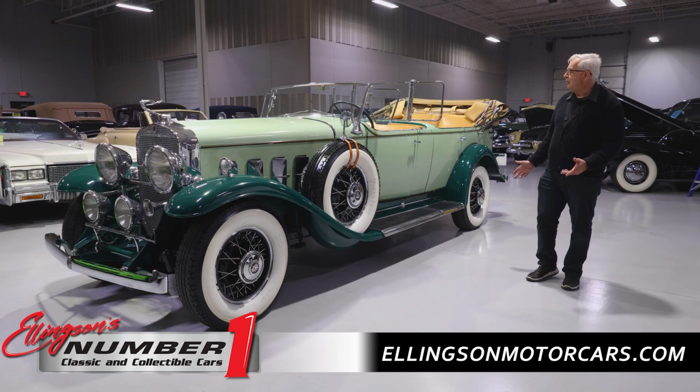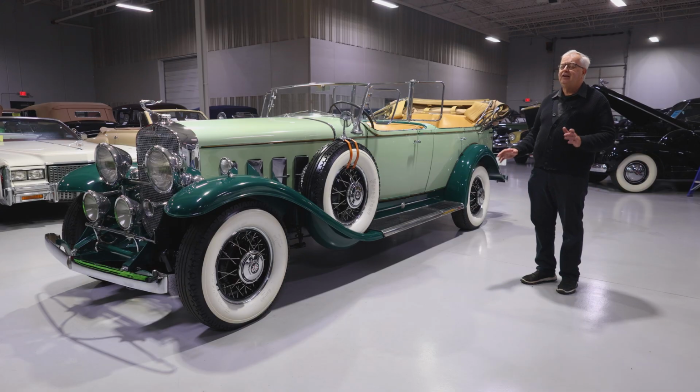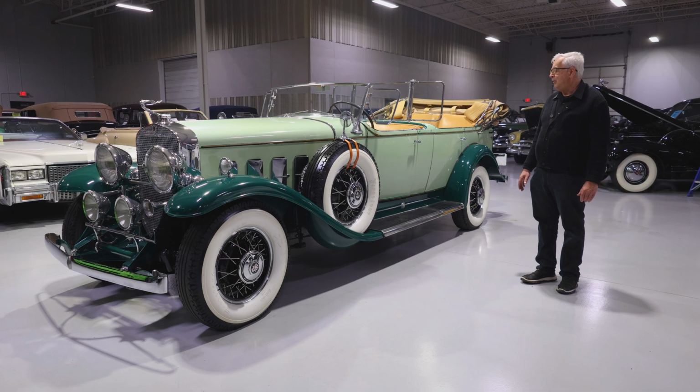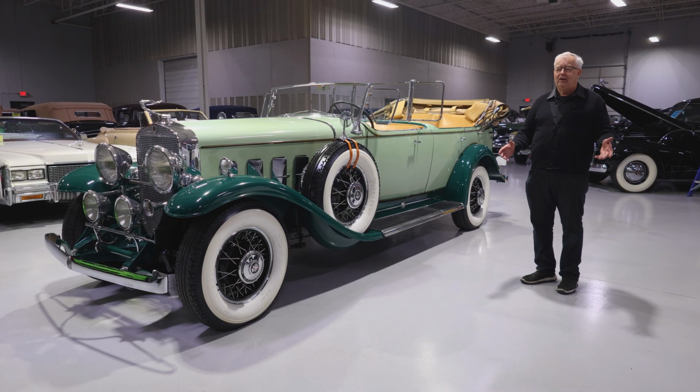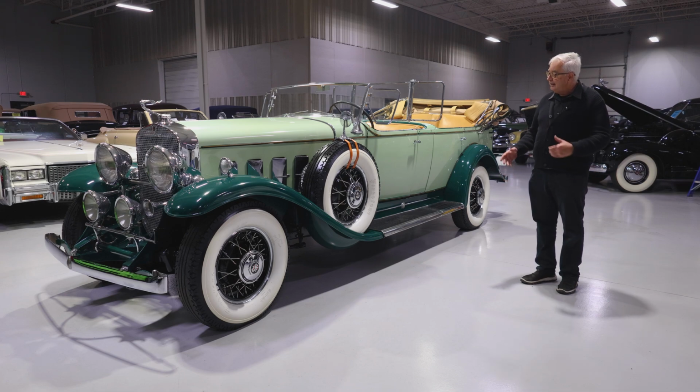Well, let's get back into the real details. I just have to say, for me, these are full classics, and in the Depression, I just can't believe the beautiful automobiles that they came out with. And Cadillac, of course, was the one that had some of the nicest cars that were out there. Yes, they were expensive, but there was still a market for people who really wanted something special.